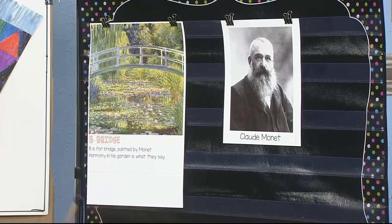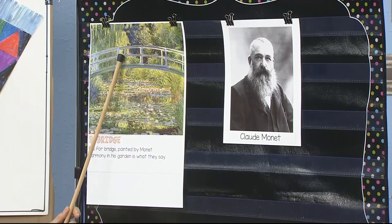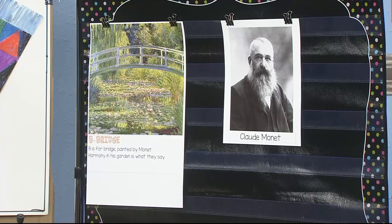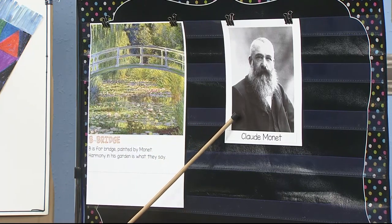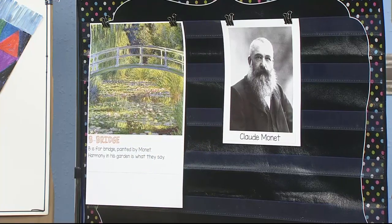And so today we're going to make a bridge across our paper and sponge paint if you have sponges. Otherwise you can paint or use your crayons or use your pastels, however you want. But I'm going to show you how I'm doing it with paint and a sponge, and then you remove the tape and there's white underneath, and then I can make the bridge kind of the bluish green that he has on here. And here is Claude Monet, the artist himself.